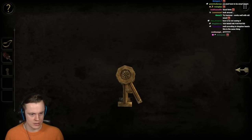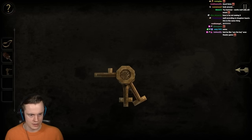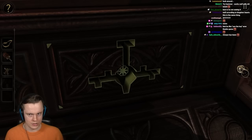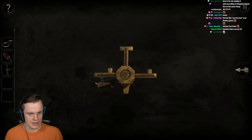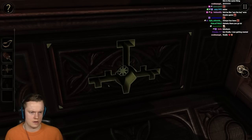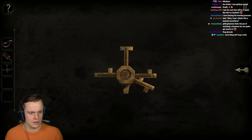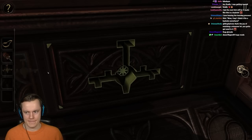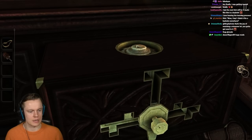Okay. So we need to make this shape. This one goes up top. Goes to the side, and then these... Wait a minute. Oh, one of these is already combined into this one. These combine into that one. Perfect! Oh. That was not how I expected to use that key.